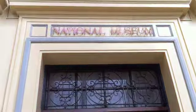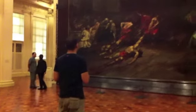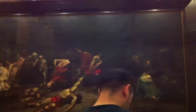Currently, the spoliarium is housed in the main hall of the National Museum. It is the centerpiece of a room filled with the artworks of two great national artists, Juan Luna and Felix Hidalgo.